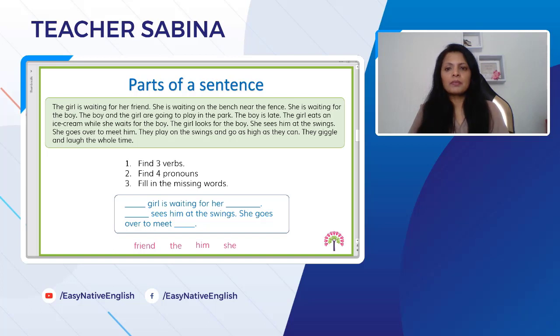So, for example, if we look here at the first two sentences, the girl is waiting for her friend. Now, in that sentence, we have the little word her. What I could have written is, the girl is waiting for the girl's friend. So I could have written the girl instead of her. But that would have made the sentence too long, and it makes the sentence boring if you keep repeating your noun. The girl is waiting on the bench. The girl is waiting near the fence. If you keep saying the girl, the girl, the girl, then it gets very monotonous, very boring.